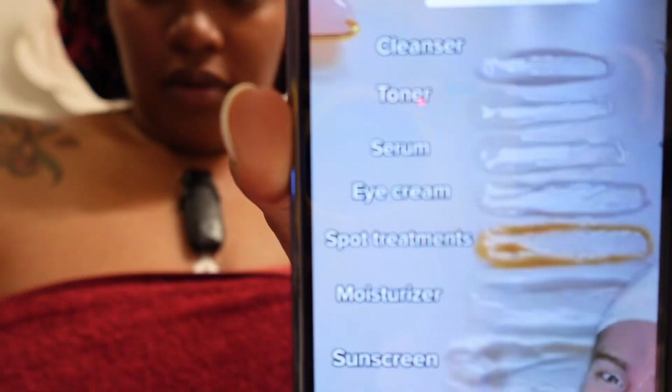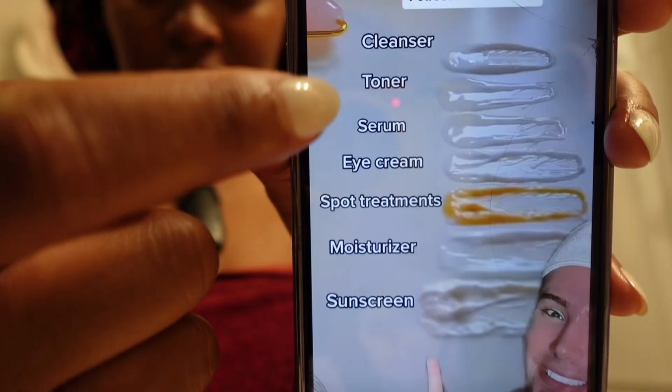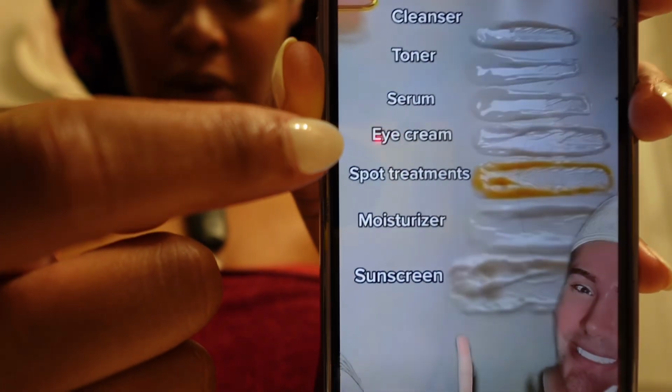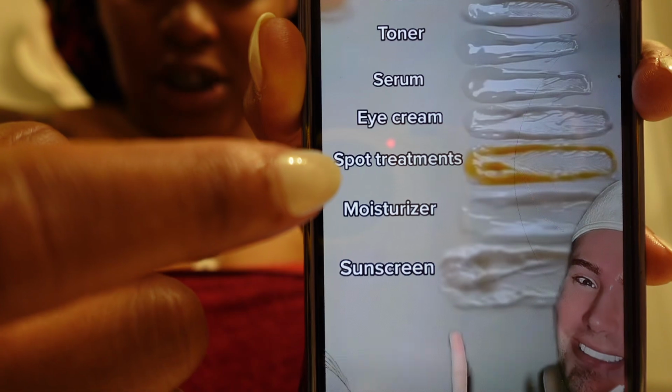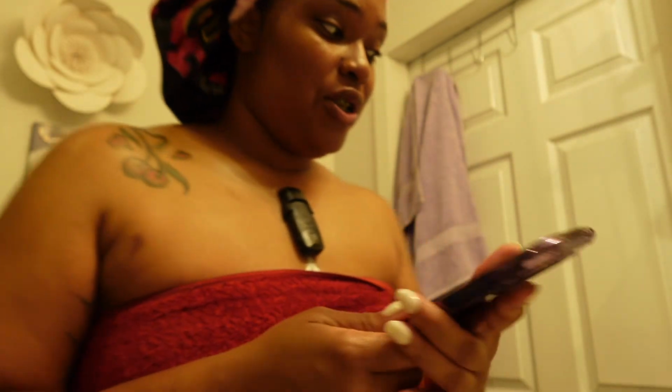So before I end this video, let me tell you the things that you're going to need for your face. Cleanser, toner, serum, eye cream, spot treatment, moisturizer, and what they say, sunscreen. I have to go get me some sunscreen. So for my cleanser, this is what I use. For my toner, I don't have any toner, so I have to go get me some toner and some sunscreen.